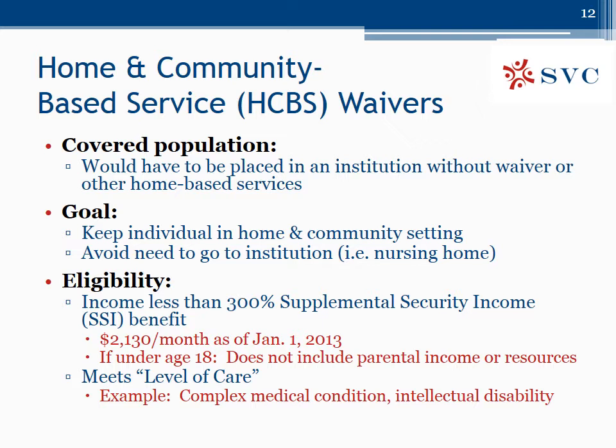This is $2,130 a month as of January 1st of 2013. This dollar amount is updated on an annual basis. If the applicant for waiver services is under 18, when their eligibility is determined, their parents' income and resources are not considered. In addition to these income requirements, an individual must meet the level of care for the waiver. A level of care is the minimum need an individual must have to be considered eligible for the waiver.